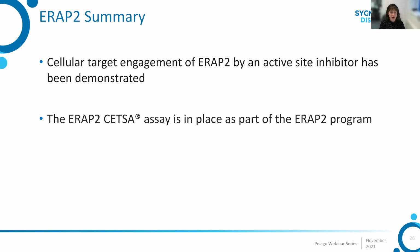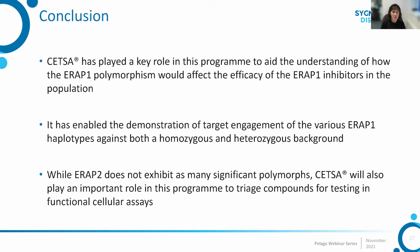So just to summarize and wrap up, I hope I've been able to give you a flavour of the benefit that CETSA has had for this program. I think it's key to keep in mind the value it's added in the data we were able to access through a very straightforward assay, and the understanding this has added for how we built a picture around the ERAP1 haplotypes and the variation we were going to face there. And it prepared us much better for understanding how we could achieve the best possible efficacy across the haplotype family, to make sure in the patient population the compounds would have the broadest engagement.